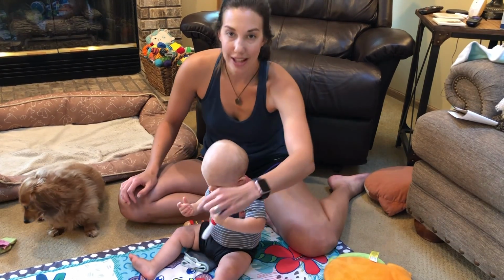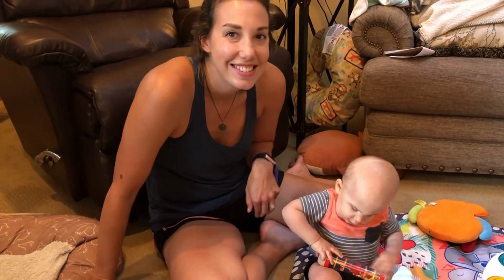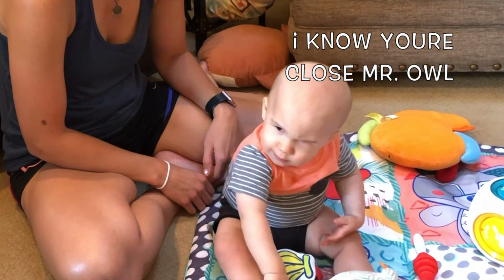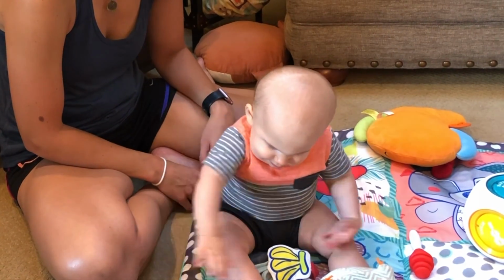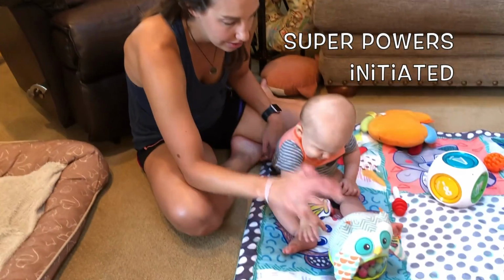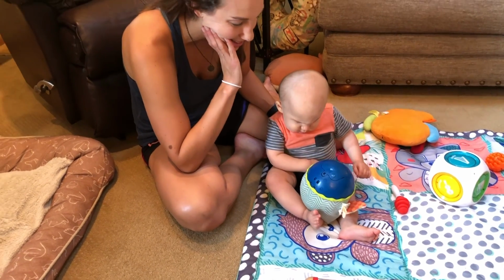Otherwise, even trying to make him find toys that are behind him, he'll start to reach back. I'm getting off track. Can you find it? You got it. Good job.